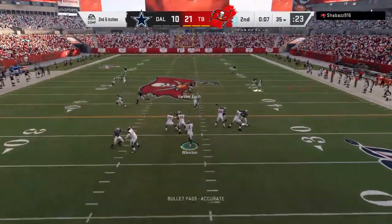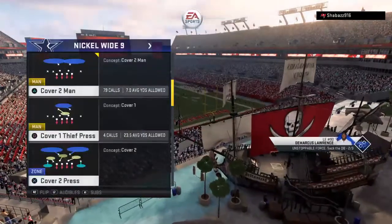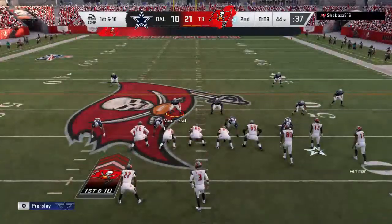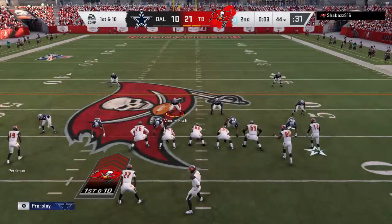Looking to throw again on second down. Winston, that's complete to his receiver, Godwin. And they'll get it up just short of the 45 at the 44. Now whistles and a timeout with 3 seconds left in the first half. Winston of the offense with a 1st and 10. And he's completed all 7 of his passes thus far.